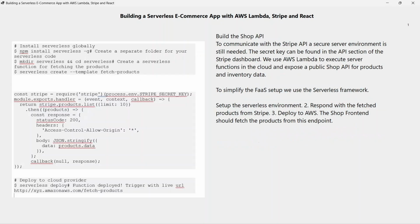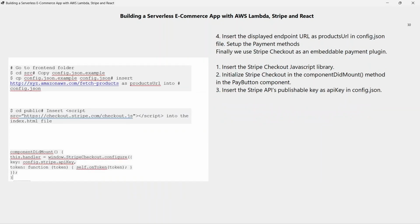Build the shop API. To communicate with the Stripe API, a secure server environment is still needed. The secret key can be found in the API section of the Stripe dashboard. We use AWS Lambda to execute server functions in the cloud and expose a public shop API for products and inventory data. To simplify the FaaS setup, we use the serverless framework. 1. Set up the serverless environment. 2. Respond with the fetched products from Stripe. 3. Deploy to AWS. The shop frontend should fetch the products from this endpoint. 4. Insert the displayed endpoint URL as products URL in the config.json file.